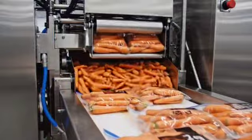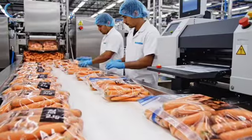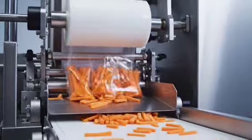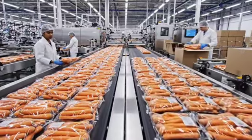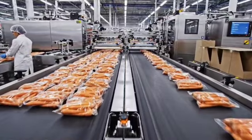These whole-peeled carrots are carefully packed in 1 and 2 kilogram bags, perfect for everyday home cooking and fresh vegetable use. These freshly cut carrots are packed separately, ideal for salads, quick meals, and ready-to-cook vegetable dishes. By separating whole and cut carrots, the factory ensures each product meets specific customer needs.